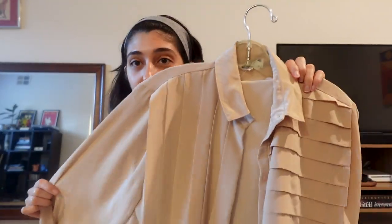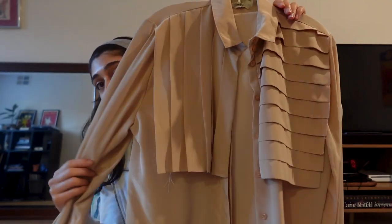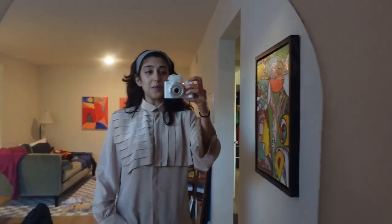But this other shirt, really cool because it has these pleats on this side that are vertical and then these ones are horizontal. So I just think it's really sick. It'd be so cute in a little skirt with some tights. I also need to wash these. They smell like old. And this is the really cool tan pleated shirt. As you can see, it has the vertical pleats and then the horizontal, but it fits really nicely and I love it so much. It's so cool.